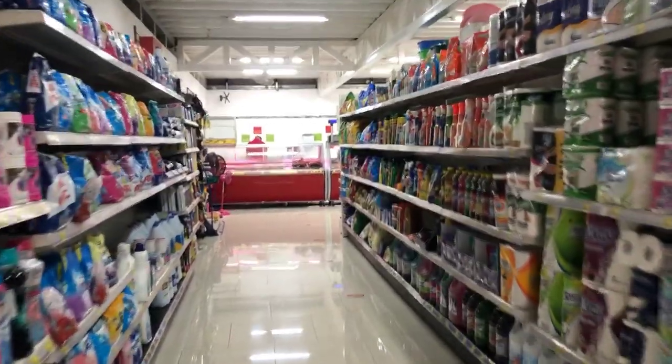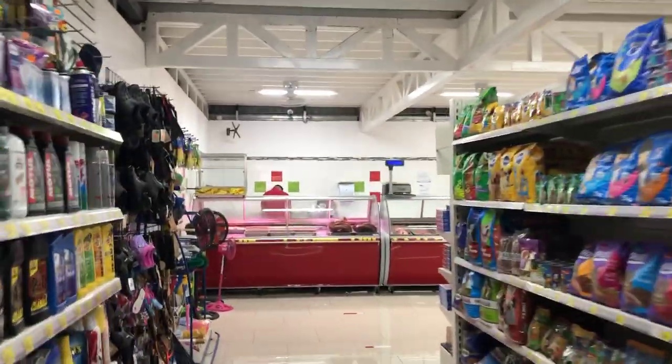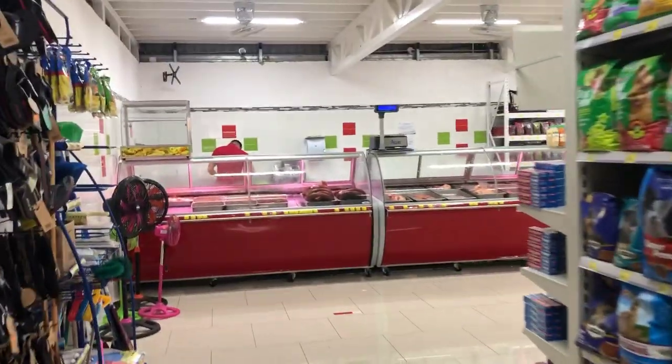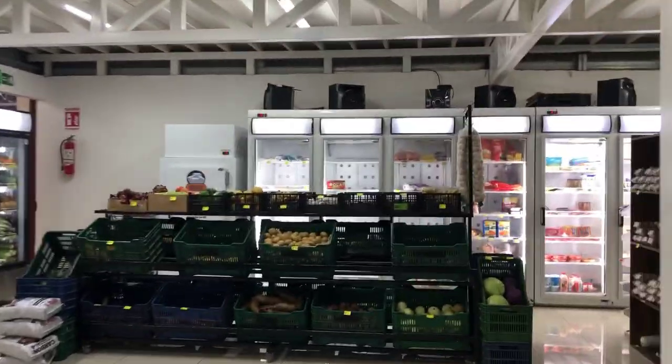So basically, this is one of the three Super Ronnies we have in Santa Teresa. I think these are the only Super Ronnies in Costa Rica, but I'm actually not sure. This is the newest one. It's called Super Ronnie 3.